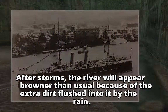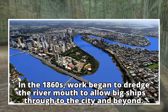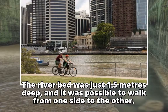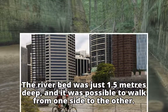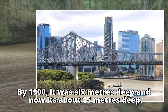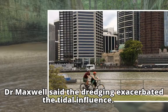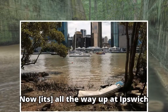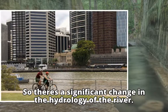In the 1860s, work began to dredge the river mouth to allow big ships through to the city and beyond. The riverbed was just 1.5 meters deep, and it was possible to walk from one side to the other. By 1900, it was 6 meters deep, and now it's about 15 meters deep. Dr. Maxwell said the dredging exacerbated the tidal influence. Now, it's all the way up at Ipswich. So there's a significant change in the hydrology of the river.